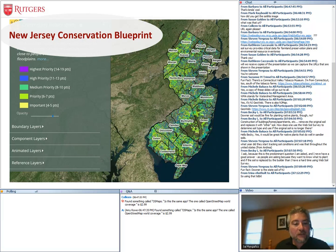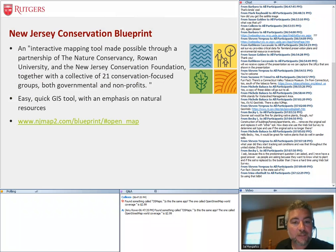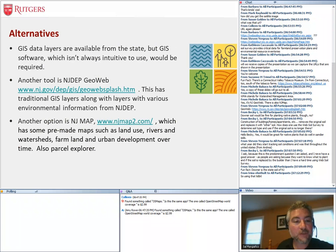Okay. Finally, there's a lot of good mapping programs that are online. Again, you could do this in GIS software, but to make it easy, we can use some of these online tools. This one's called the New Jersey Conservation Blueprint. Since it's getting late, I'm not going to read all this. But it's put together by a bunch of different organizations, including Rowan University and the Nature Conservancy. This one is focused on natural resources, but it's done in a way that's pretty quick and easy to make certain types of maps, to look at some information.